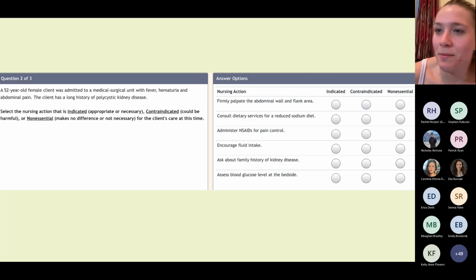And last but not least, assess blood glucose levels at the bedside. What do you think about that? I see a lot of indicated. What patients get blood glucose levels? Diabetic patients. We check their blood glucose levels. Heck, maybe this patient's a diabetic, but we don't really know that. So it's actually non-essential for this situation, okay? Did we learn at all about sugar and checking blood sugar on patients with PKD? Not really.